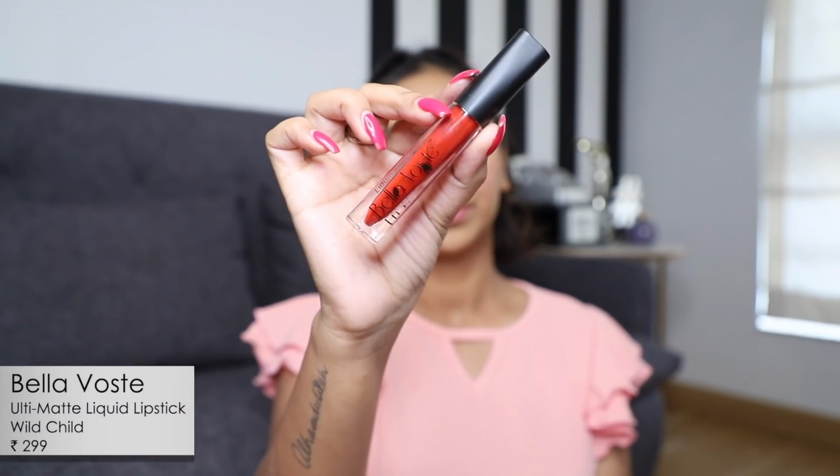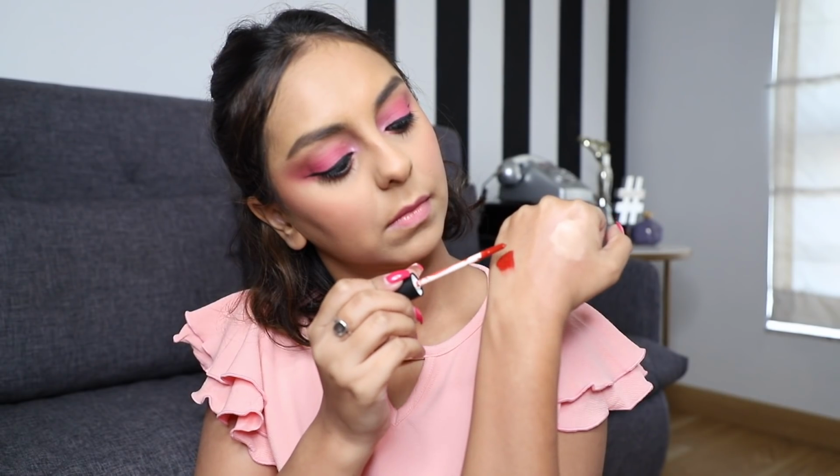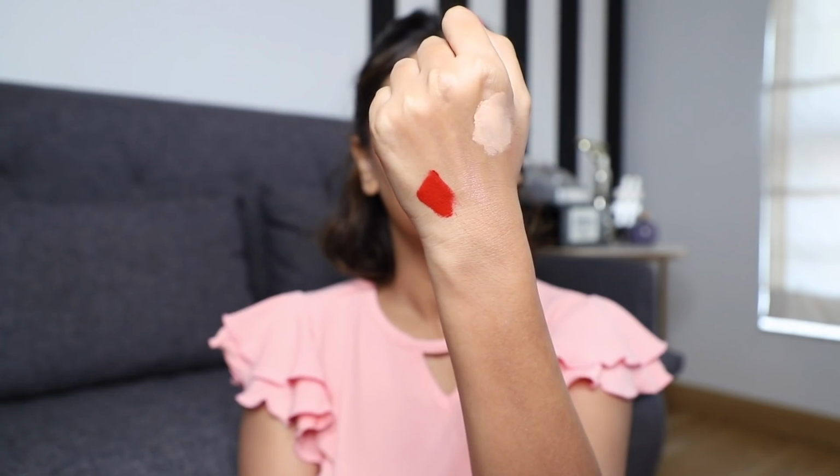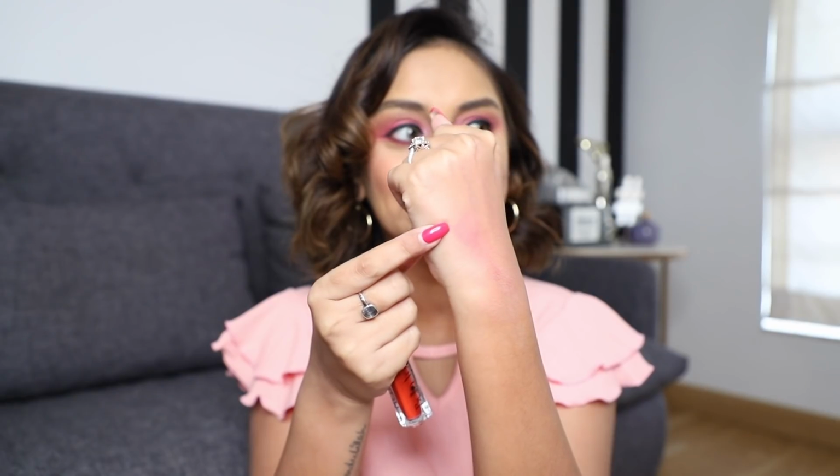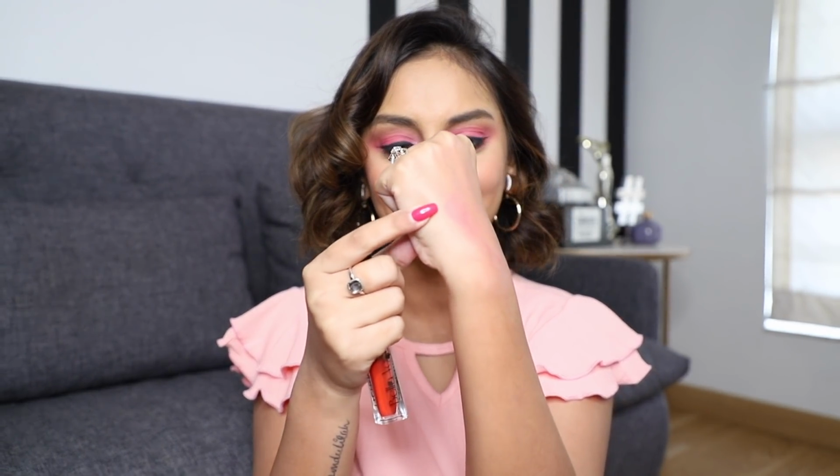Okay, now we're down to the last product, the only one you're actually not seeing on my face, but I did swatch it on my hand for you guys. I'm talking about the Bella Voste Liquid Lip. I did swatch it on my hand, you guys, and literally it was so matte. It's a beautiful burnt orange kind of a shade, and I've washed my hands, I've cleaned all the swatching from my hand, but you can still see a little bit of the shade left behind. I need to go back and really clean it. It is that long lasting and matte.